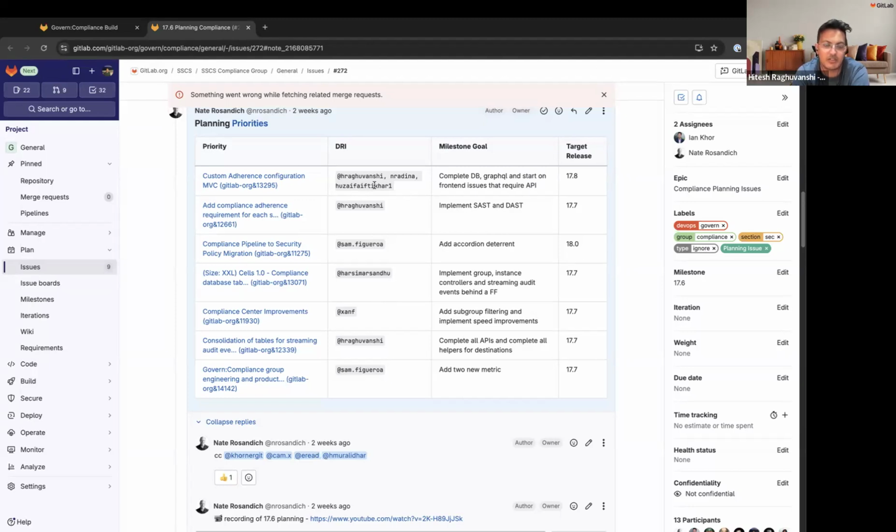So the next one is again on me. Add compliance adherence requirement for each scanner. So the SAS one is deployed. The UI MR for that is about to get merged. There were some checks failing because of unrelated issues in aspects of other things. I rebased the branch and it might be fixed by now. And for DAS, the backend MR is ready and under review. I think that got merged, but it is pending for deployment. So I'll get the DAS UI MR ready too.